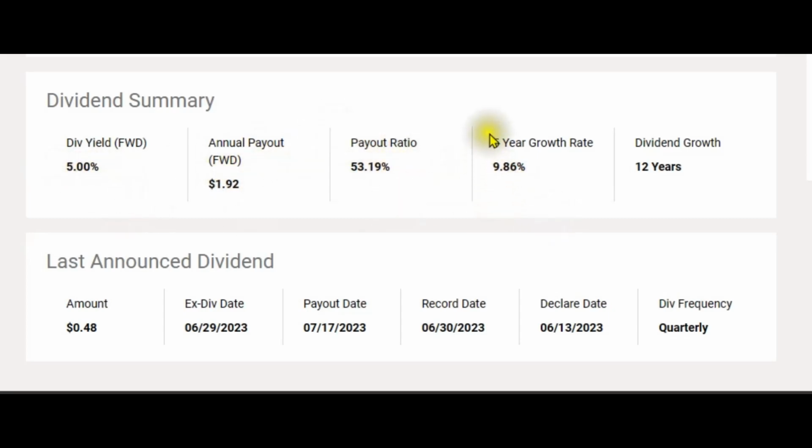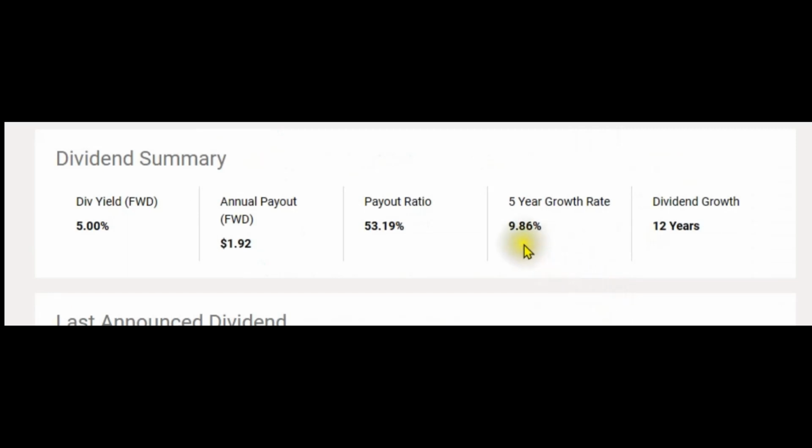But this yield comes with an amazing 5-year growth rate of nearly 10%. So it's a really powerful combination, and I really like it. And it's very good on increasing the dividends as well, increasing for 12 consecutive years. It's really, really good. And I believe that the bank will be able to continue this growth. In recent years, the tough environment may have slowed it down, but eventually I think they will catch up and sustain a nice yield with a nice growth rate.